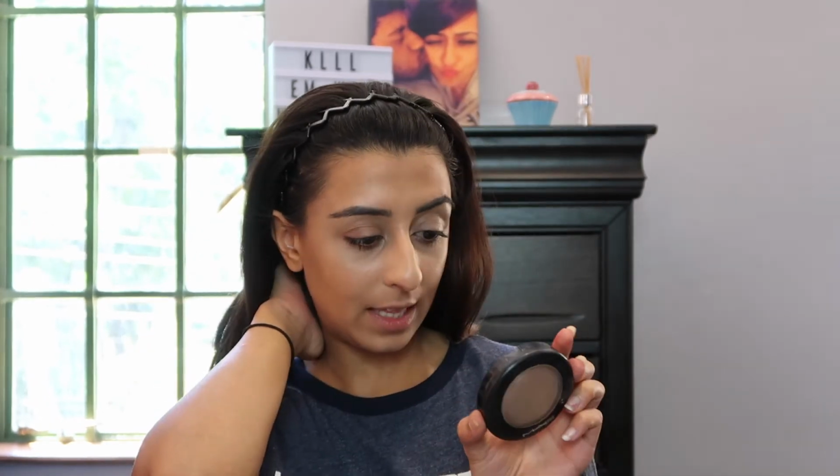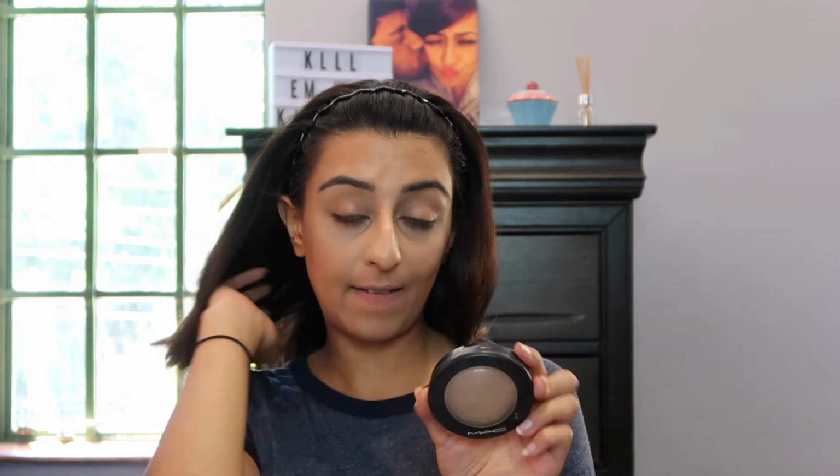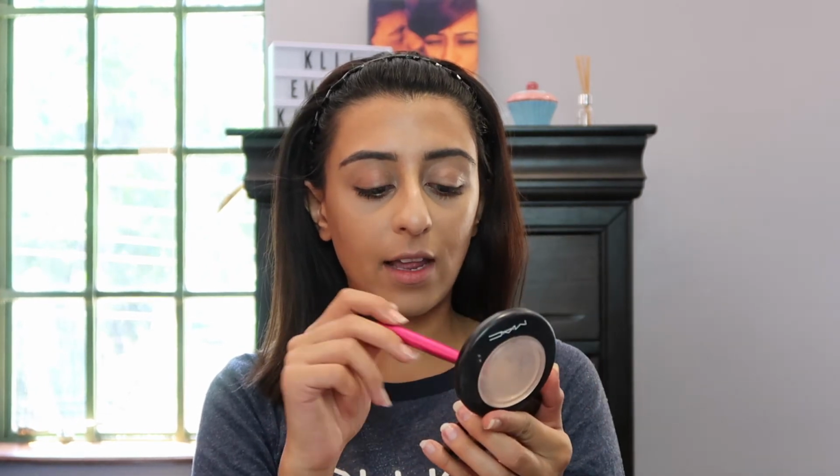For highlight, I'm using my MAC Soft and Gentle Mineralize Skin Finish powder. I always reach out for this. It's literally hit pan. I just have this tiny section left, which is making me really sad, but it's fine. This is my go-to everyday highlighter. I go all out with my highlight. I just love this highlighter.